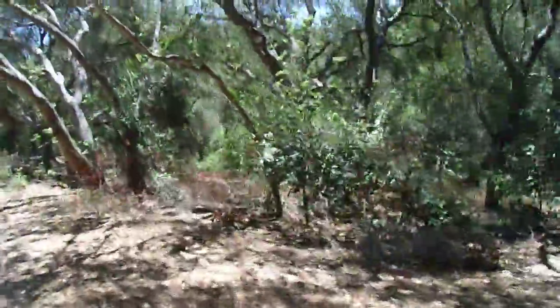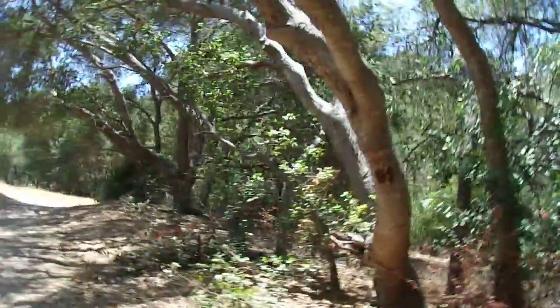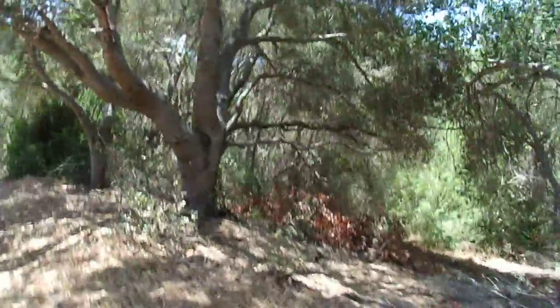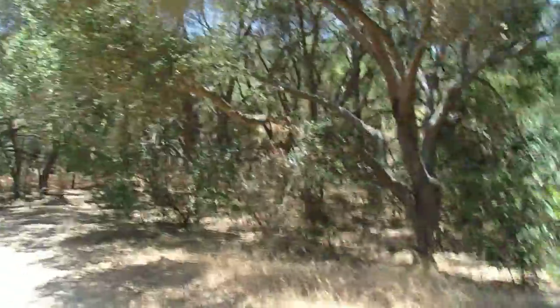I think this is heading towards Chateau Drive. Yeah, never been this far on this side of Tecolote. I've been a little tiny bit of the way in once on this side. Looks like I got another water crossing coming up.